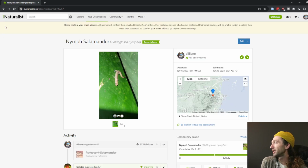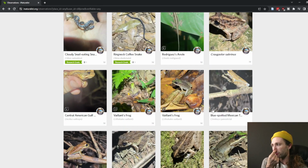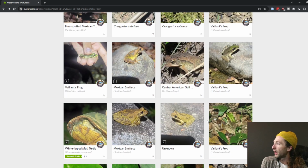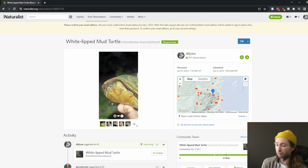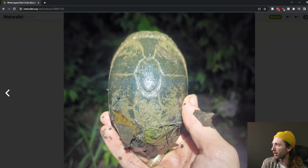But yeah, I love Bolitoglossa. They're by far my favorite organism. They're just fascinating. I could spend forever talking about them. But we found a lot of other taxa as well throughout things. We did get a white-lipped mud turtle. These are a species that we're doing research on. Really, really cool. And this one was notched.